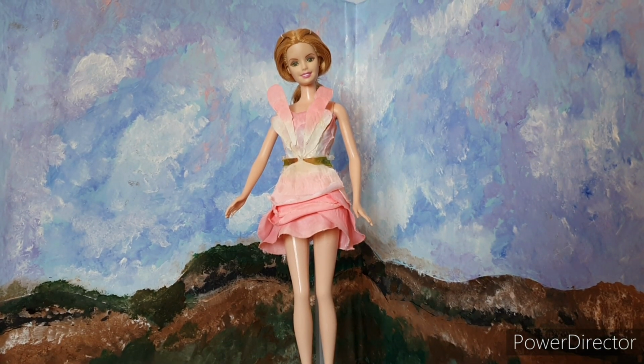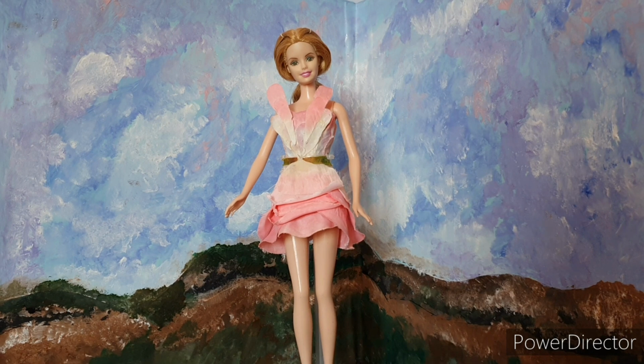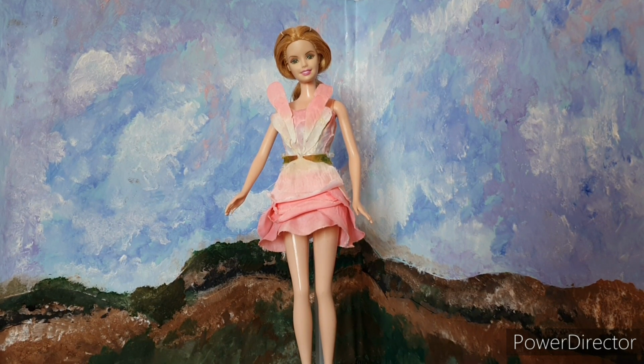Alright everyone, Elena here was my first Barbie movie custom. Not my first custom in general, as I did plenty before that, and she actually turned out good compared with before, but that's part of the process.